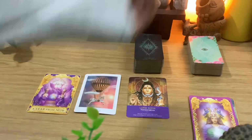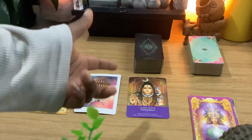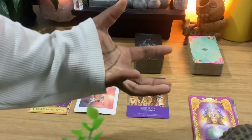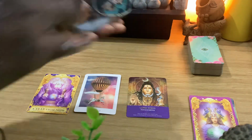New beginning here for you. Something powerful. Something dynamic. And even as I'm saying that, I see double one. It's all about new beginnings. Something powerful. Something dynamic. Something that brings real stability. Real happiness. Real fulfillment is rolling your way.